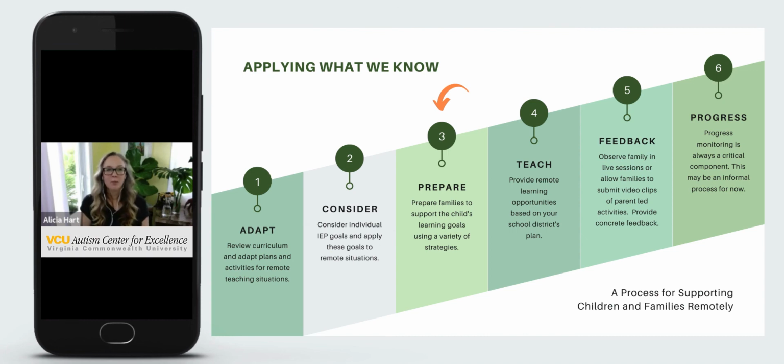Now, when we think about how to apply what we know with parent-mediated interventions to this process of teaching remotely, the next step is preparing families to support their child's learning goals using a variety of strategies. We just talked about a lot of different strategies on that last slide, but I think one of the most important is task analysis.